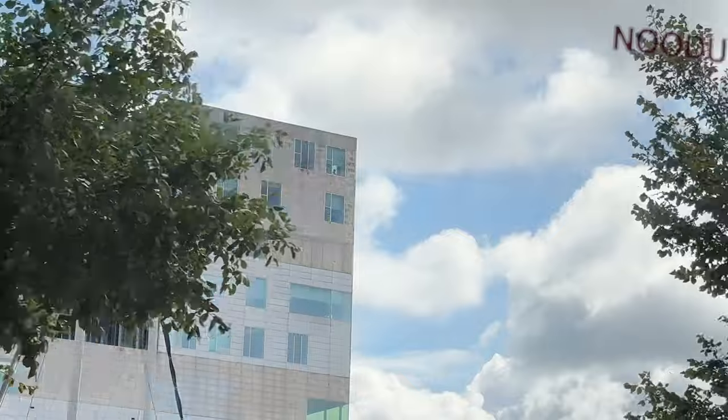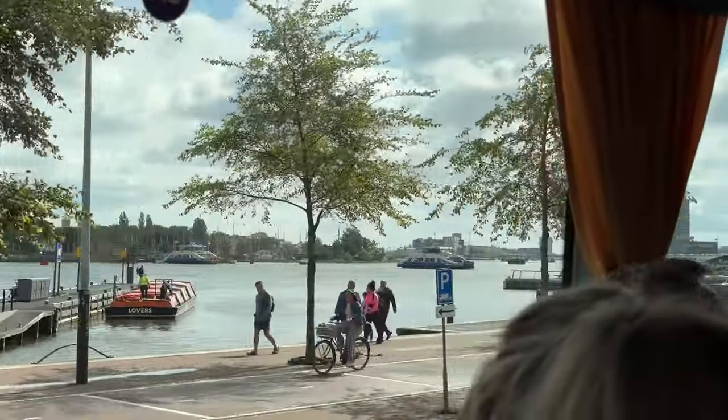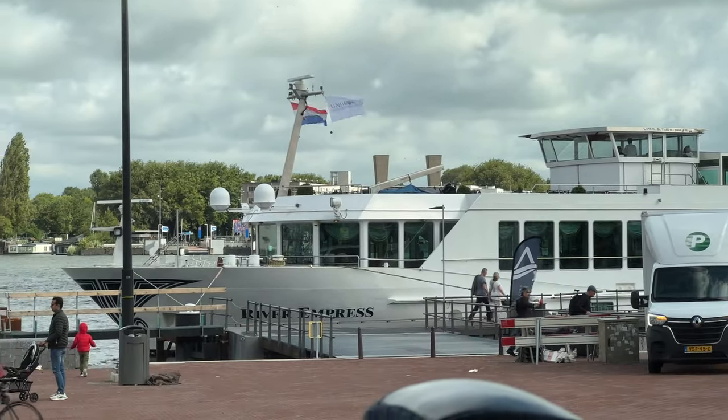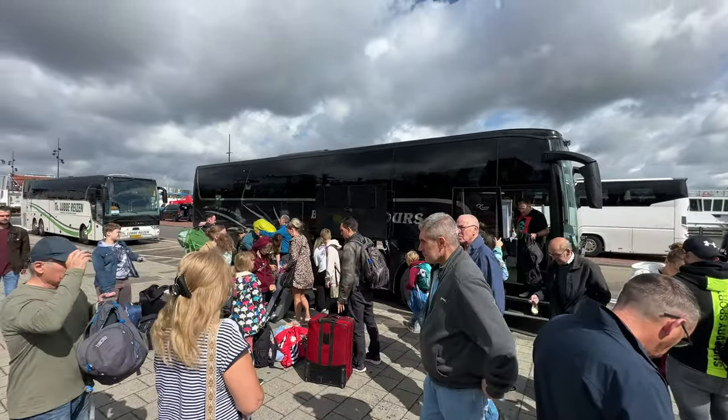The transfer itself into Amsterdam took around 40 minutes, and that left us off about 5 minutes away from Central Station at a big complex where buses just seemed to park. It was right next to the river where all the river cruise boats parked up along the riverside as well. That put us in the mood to start looking at river cruises, because you actually see how close they get into the city centres.